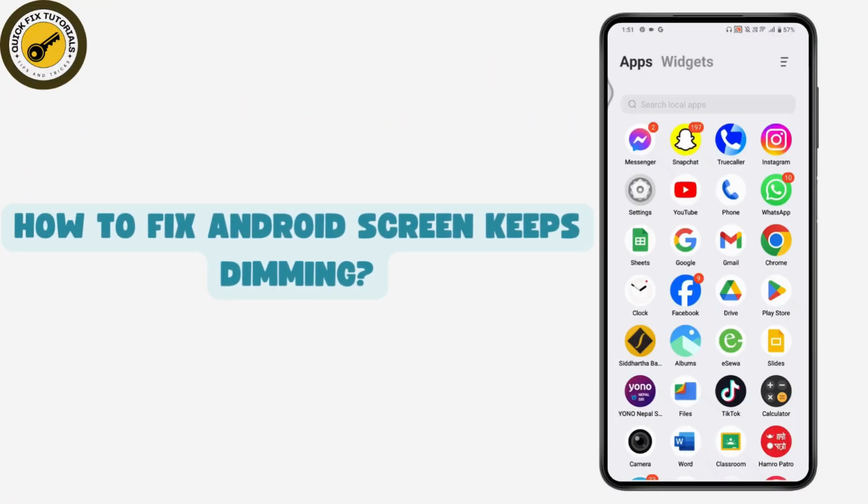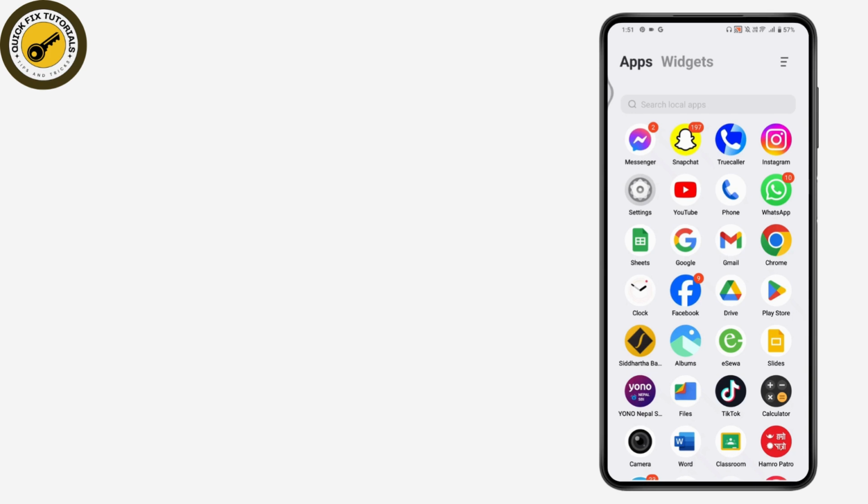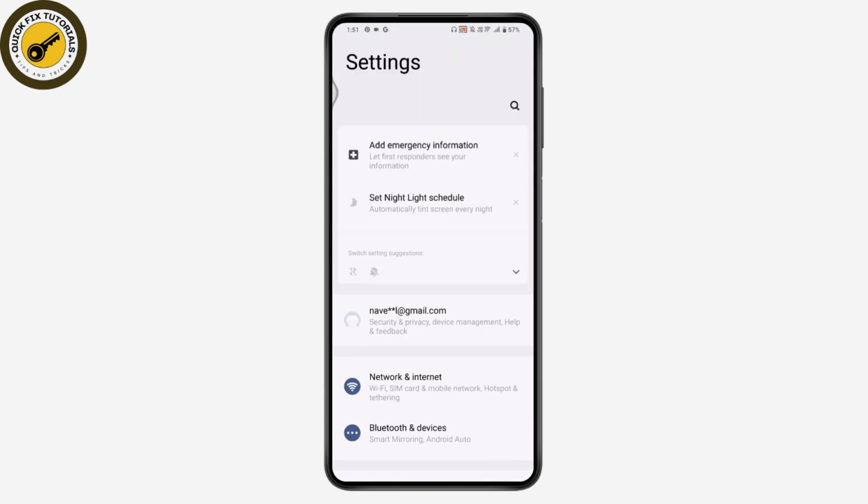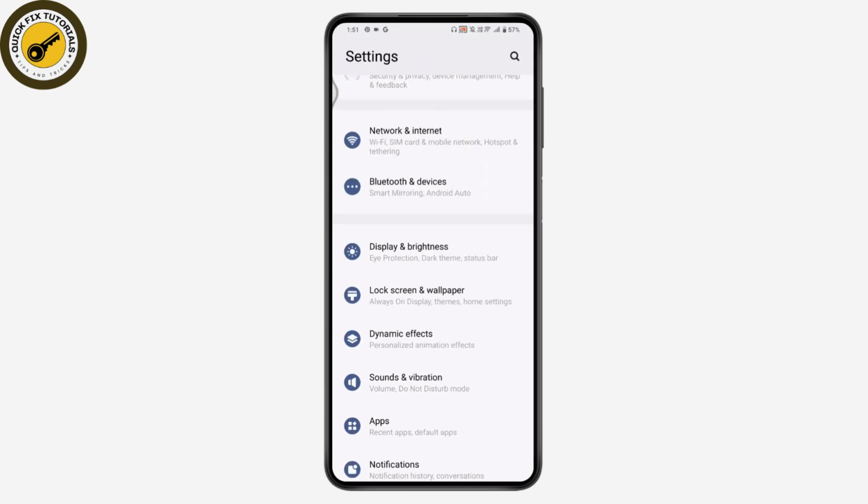How to fix Android screen keeps dimming. So if you want to fix the Android screen keeps dimming, then what you need to do is first you need to open up your settings. Once you open your settings, now scroll down and go for the display and brightness.